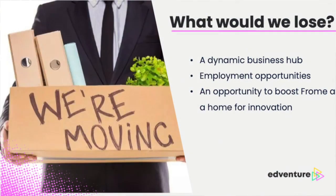So what would we lose? What's at risk if we don't get this site? Well, aside from a home for enterprises to thrive, there'll be many lost opportunities to the people of Frome, and the opportunity to really be a centre for innovation, that this hub could really provide a new way of working in Frome and a lovely business community that doesn't currently exist.